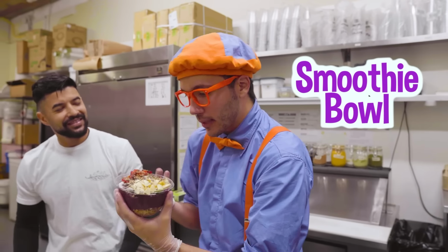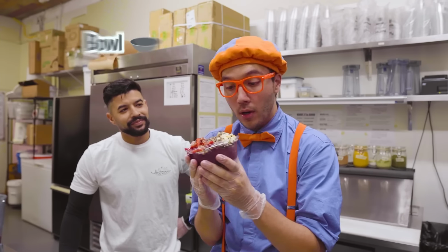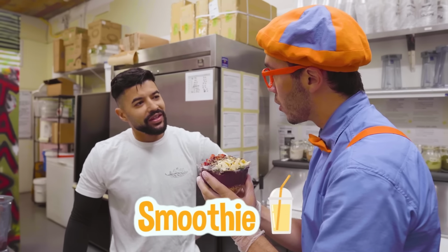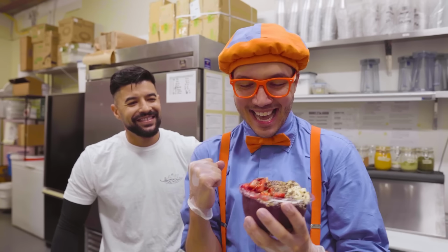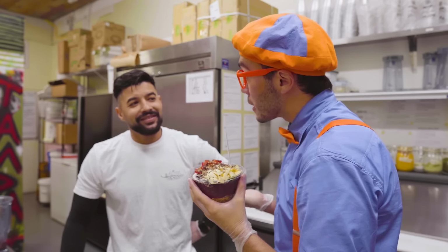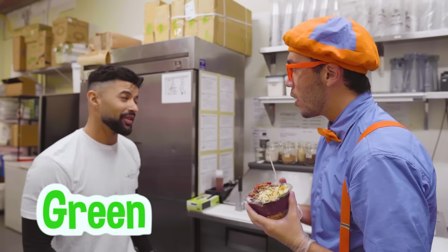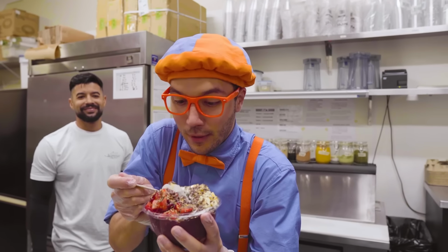Hey, this is a smoothie bowl because we use a spoon to eat it and it's in a bowl, but what if I wanted to put this in a cup and drink it through a straw? Well, we can make a smoothie. Oh, a smoothie? I would love to eat a smoothie. Yeah. Ooh. This looks really tasty. But all right. Think you could teach us how to make a smoothie? Yeah. And actually, at Raw Smoothie Co., we'll make a green smoothie, so it's extra healthy. Whoa. I can't wait to make a green smoothie. But first, I want a little bite.